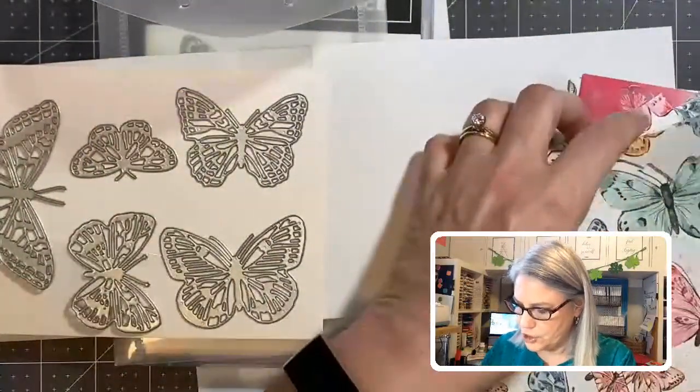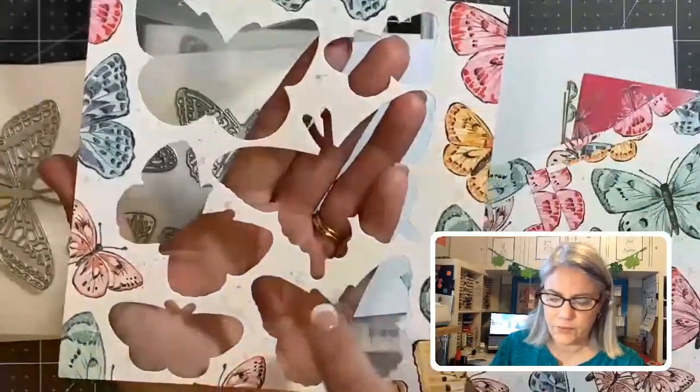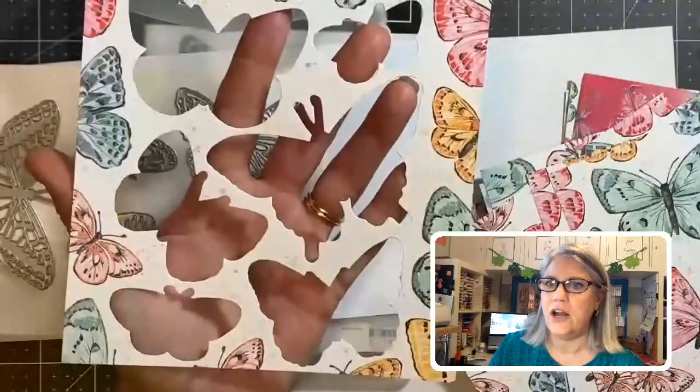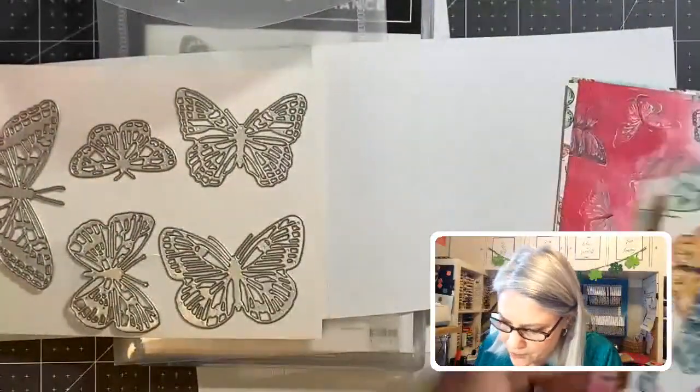And now let me show off this gorgeous paper. And like I said, one of the pieces of paper you can put the big die on and it all comes out. And let me show you the rest of the paper. Here we go.